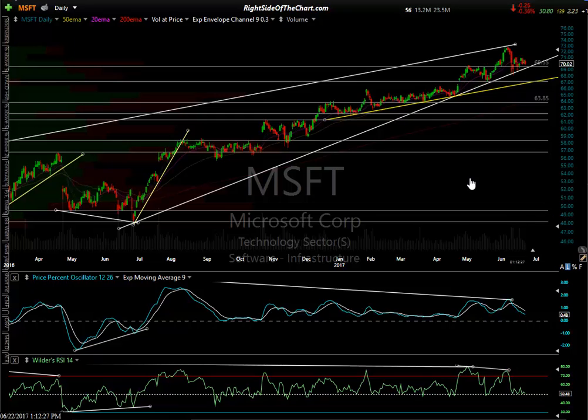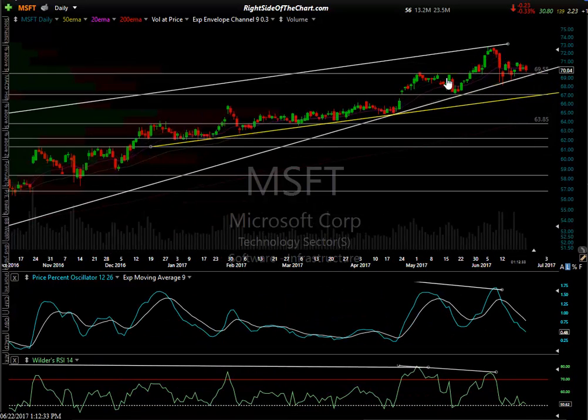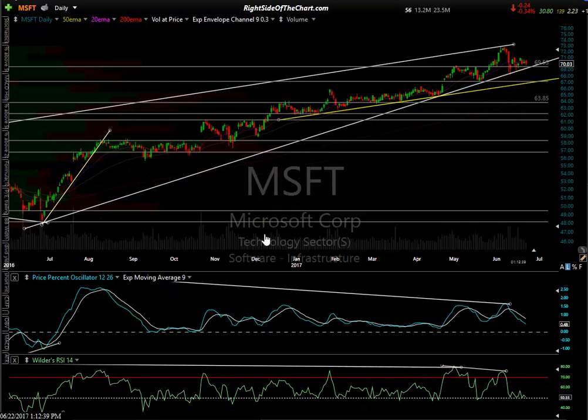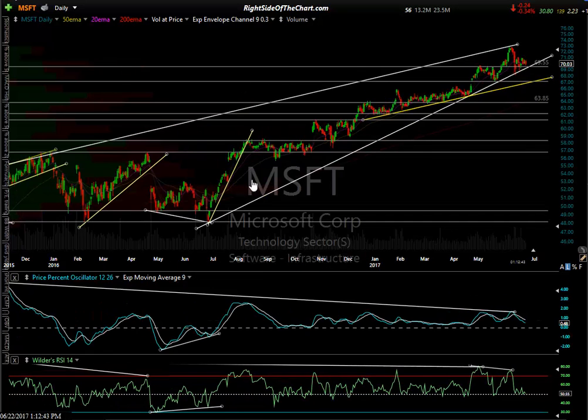Here's Microsoft. This one hasn't broken down. We had, like everything else, a lot of bearish price action, but we came down, and this is a well-defined support level. And we've been dancing on both that support level and, more importantly, what contained the initial drop a couple weeks ago, this primary uptrend line.